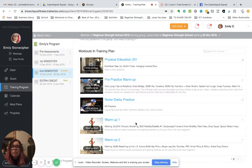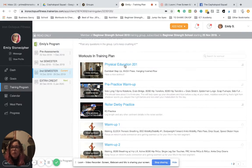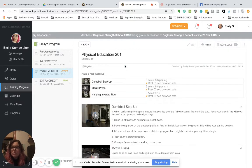So if I wanted to take a look at what was inside of one of these programs, I would just click on it. If I want to see what's in Physical Education 201, I'm going to click on it, and I see that it's these 3 exercises, 3 sets by 6 to 8 per leg, then 3 sets times 6 to 8 per arm, then 3 sets times 8 to 10.